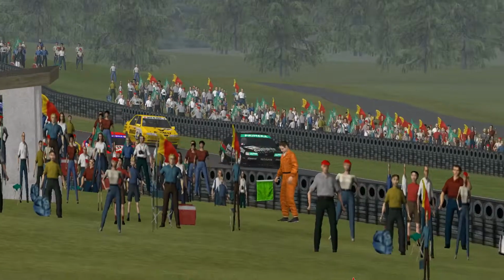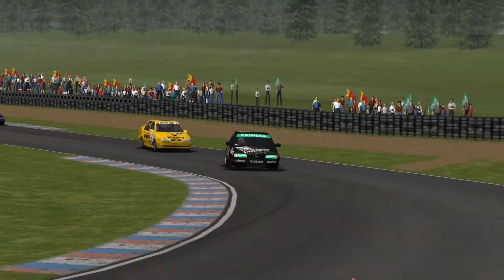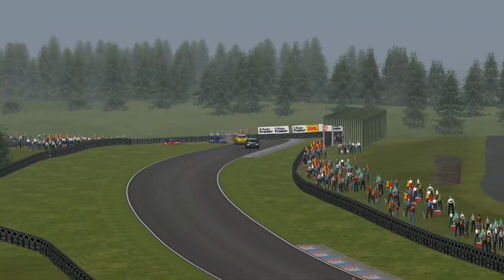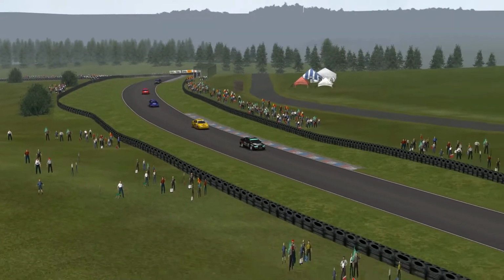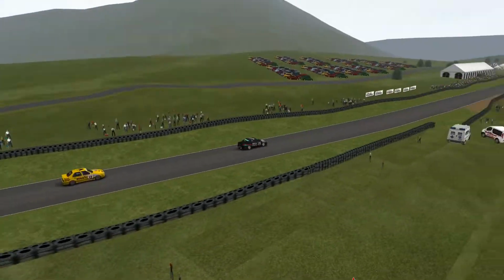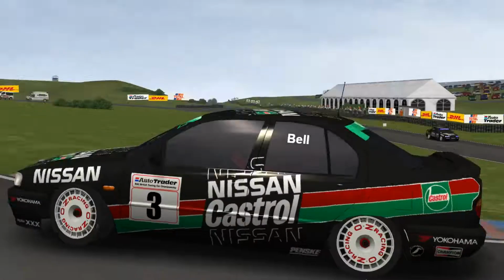Now we see Pekka being lapped again, and Mike Bell still taking the lead, but the three cars here, so Bell, Melis and Turri, now being a bit closer than before. So this is a three-way fight for the victory here. This is fantastic to see these three guys being bunched up together for the victory.